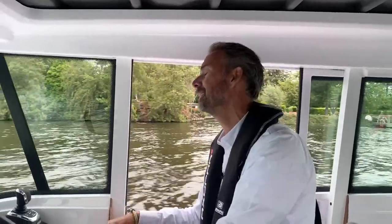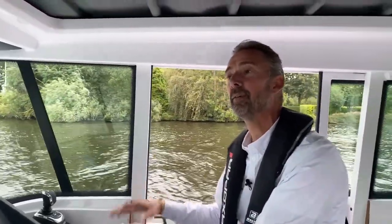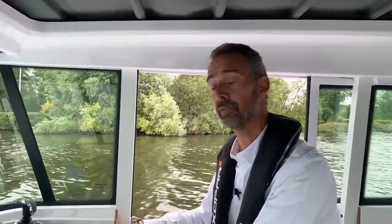Why is this boat suitable for boat holidays? Well, it's kind of personal, of course, whether it is suitable for a boat holiday. But for my use and the use of my family, it certainly is. As I said, we brought it for our holiday. We took it to the south of Holland.